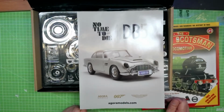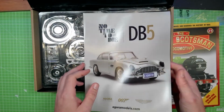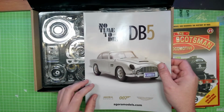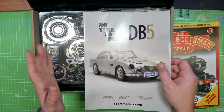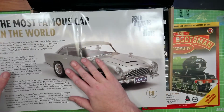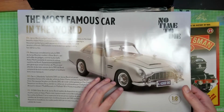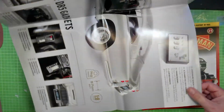So I've given Agora Models an idea of what I'm going to be doing as a diorama, and as I said, they obviously liked it. It's in association with the IPMS, International Plastic Modelers Society, as well, because basically the diorama I'm doing, when it's all done, I need to take it up to Telford for the Scale Model World. So the constraints are that it's got to be a meter by a meter by a meter, or within that space. But it had to feature one of Agora Models' current vehicles. And yeah, I chose the DB5.